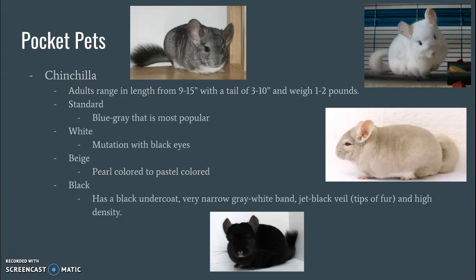So density, when I say density, I'm talking about density of hair. So they have a lot of hair, and it makes them look blacker because of that black veil on the tips of their fur.